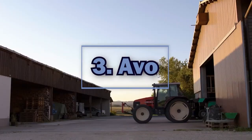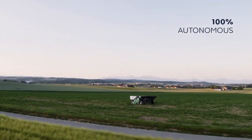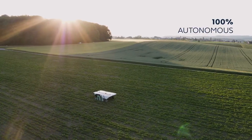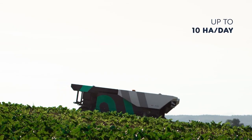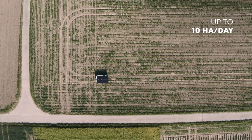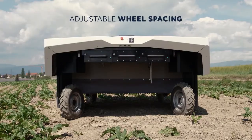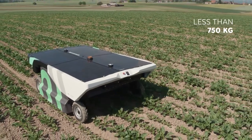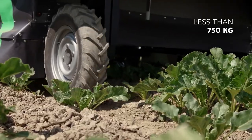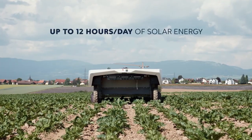Number 3. Avo. The next machine has only one purpose, and that is fighting weeds. The Avo is not a prototype. In fact, the Swiss company Eco Robotics has already prepared the robot's launch. Avo is capable of distinguishing weeds from valuable crops and then irrigates those weeds with herbicides. On top of this, the Avo navigates the fields by itself and can process up to 10 hectares per shift. Its solar batteries allow it to work up to 12 hours. As you can probably guess, the process is much more efficient than spraying herbicides manually.